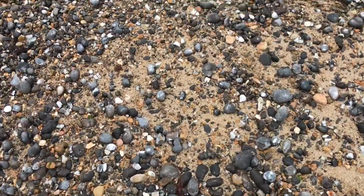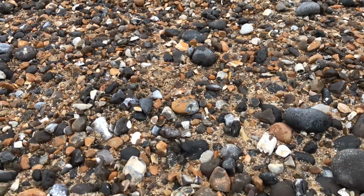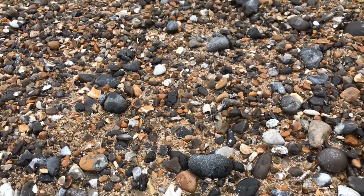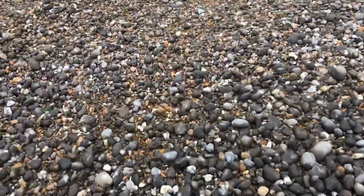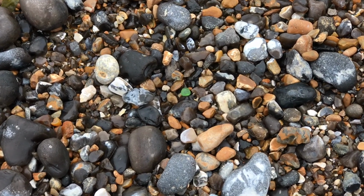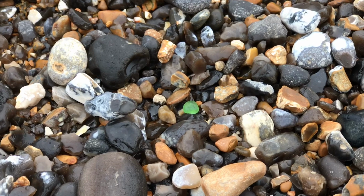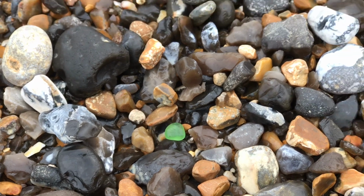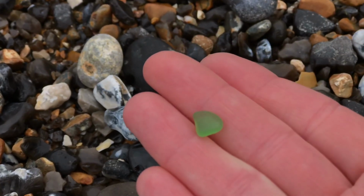And so here the stones are becoming a little bit smaller, and there's more patches of sand that you can see, and it's here where you're more likely to find the pieces of sea glass. So let's have a little walk along. And if you have a look, do you see that bit there? I should think you can see that little flash of green. Let's focus in for you. There it is. And I can now add that to my collection, and it gives you some idea of the size of it when you see it with my hand.